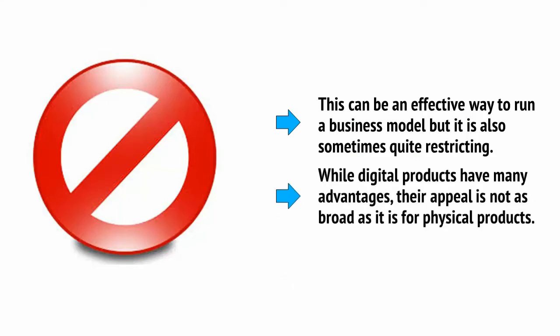While digital products have many advantages, their appeal is not as broad as it is for physical products. For example, if you try and sell a digital product to your grandma, you'll probably have difficulty. The same probably goes for your mum and most likely your dad. And it goes for most of your peers in reality.